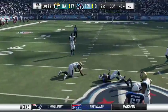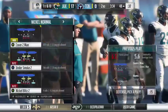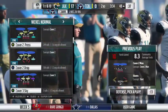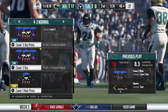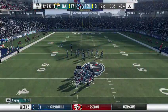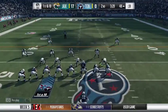And he's got a man, Corey Davis. And he's got enough for the first across midfield to the 48. That's a first down pickup for Tennessee on a gain of 10. I heard so much about the offense Marcus Mariota ran while he was at Oregon, about how people were just wide open, how he couldn't fail to hit them.